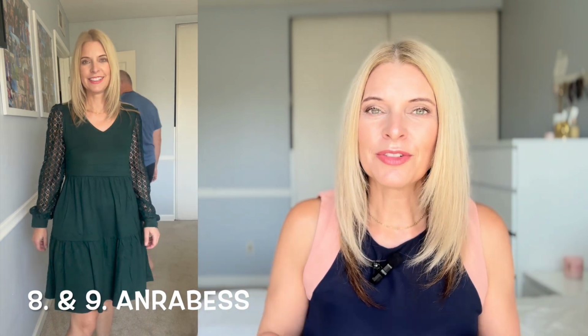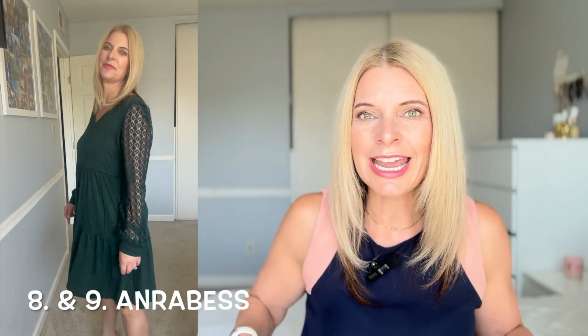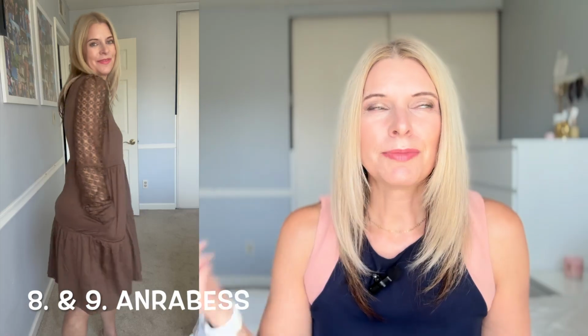It definitely has more of a flowy feel to it. It is not as cinched, and then there's plenty of room. So if you are the type of person, like my friend Jana on Playing the Mom Game, who doesn't like things touching your waist, this might be a really good option for you because it does come in at the waist, but it's not touching your waist in any way. And then apparently I ordered the exact same dress in 2 colors.